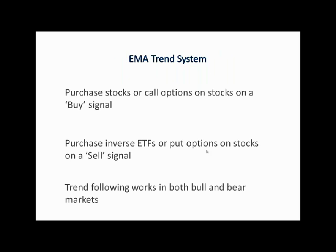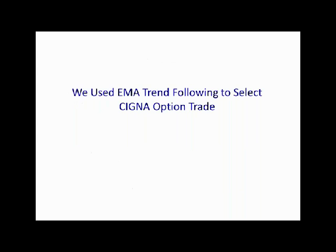And if the stock is on a buy signal, then of course we purchase the stock or call options. And if the stock is on a sell signal, then we purchase inverse ETFs or put options. And as I mentioned, this trend following works in both bull and bear markets, and we were heavily short most markets in the last two bear markets.